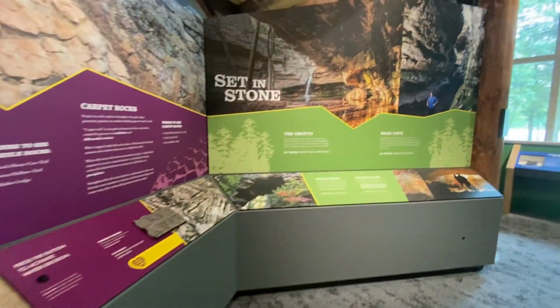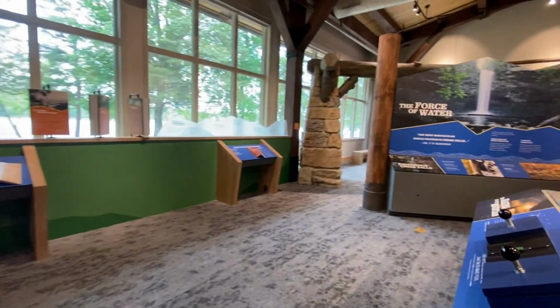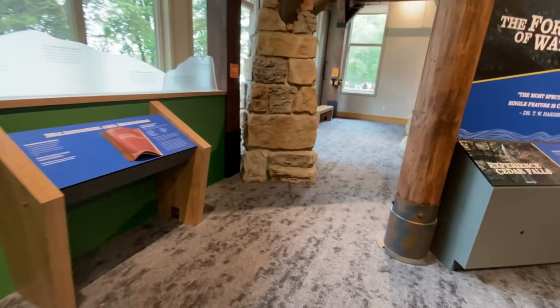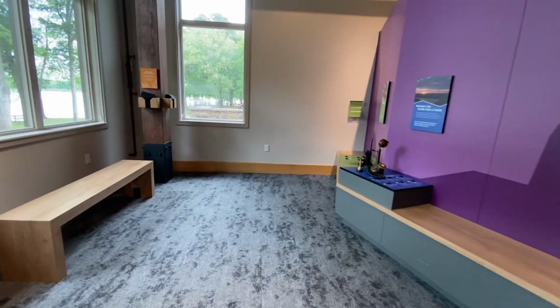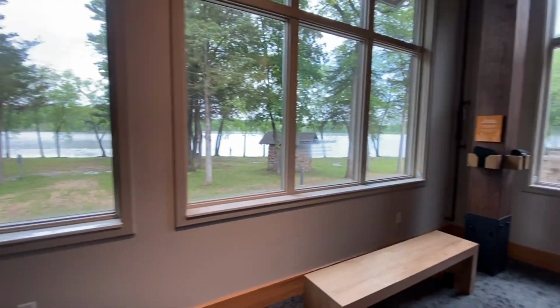If you go to Petit Jean State Park, make sure and go by the new visitor center. They have lots of fun interactive displays for kids, as well as information about the park and its history. I always find the history of these CCC parks, and the men who built them, interesting, and admire the massive amount of hard work that went into building them.